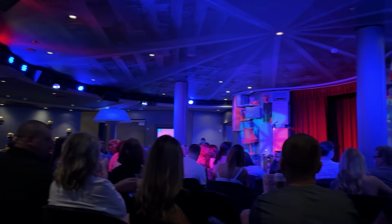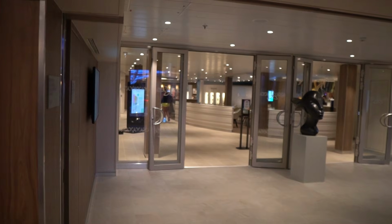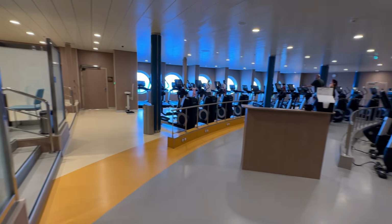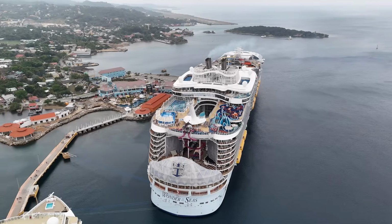They also had an ice skating rink, they had 2 rock climbing walls, they had a carousel, they had laser tag, they had multiple different theater rooms, they had an arcade, they had a casino, and they also had a spa and a gym with a full track that goes all the way around the ship. So a ton of different amenities here to do on Wonder of the Seas.